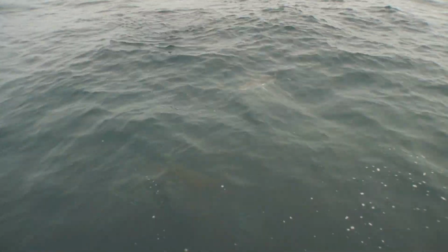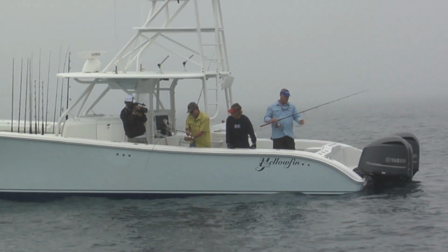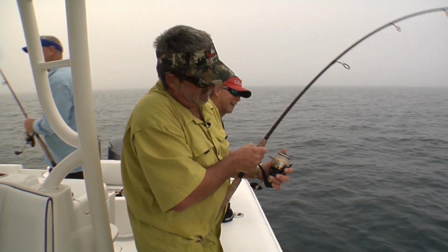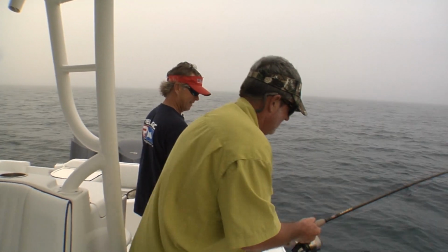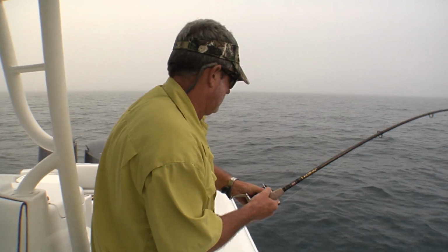Look at that rod, this drag is... I'm afraid to put any more on it because I'm afraid it'll snap it, you know? Yes, it can. I cringe when people start high sticking. I know, I do too. I cringe just waiting on it to snap.